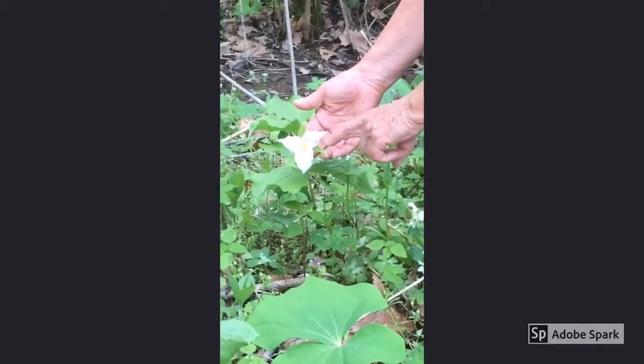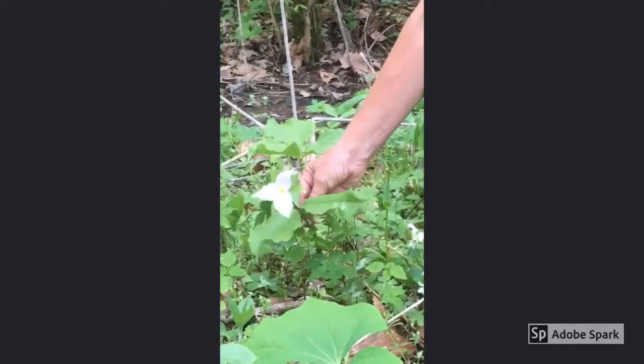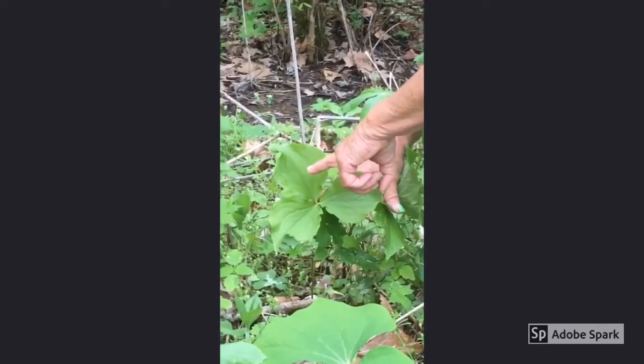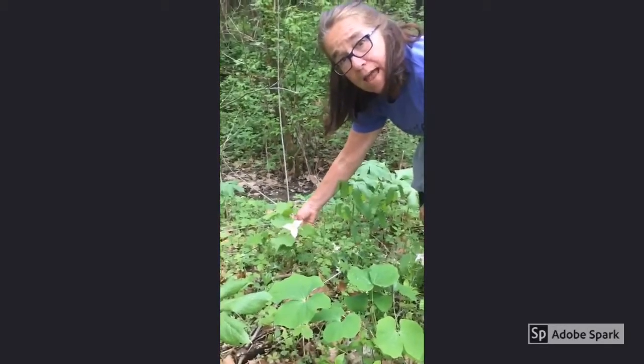It has 1, 2, 3, and then can you see the leaf? The leaf is 1, 2, 3. It is called a trillium.